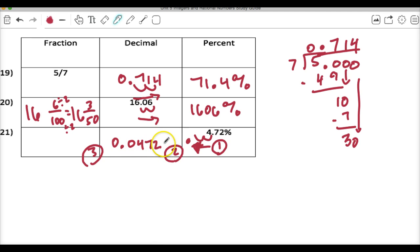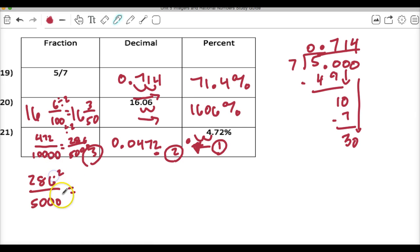And then my fraction is going to be this number over 10,000. So it'll be 472 over 10,000, because we're in the 10,000s place value: tenths, hundredths, thousandths, 10,000ths. And then I'm going to simplify this. I'm going to divide by 2 just to be simple right now. And that's not going to be enough. So I'm going to go down here. So I've got 286. Divide by 2 again.